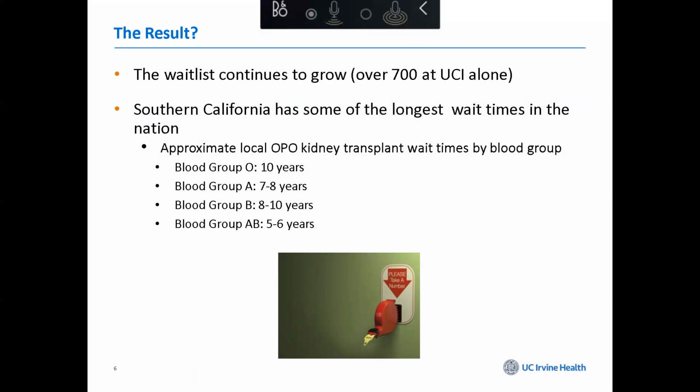So what does this mean? It means that transplant waitlists continue to grow as long as there is the unmet need and patients that will continue to need an organ and there not being enough organs available, the waitlists are going to continue to grow. So at our transplant center alone, we have over 700 patients on our list that are waiting for transplant. And some centers have larger lists, some have smaller lists, but our center alone is over 700.